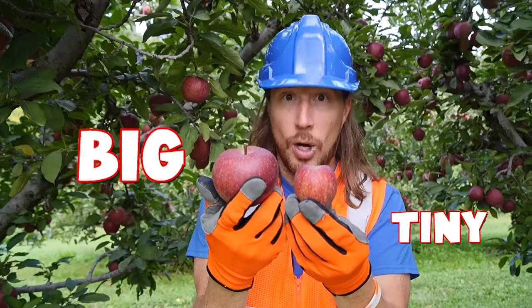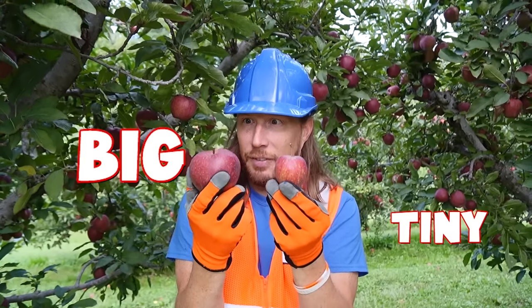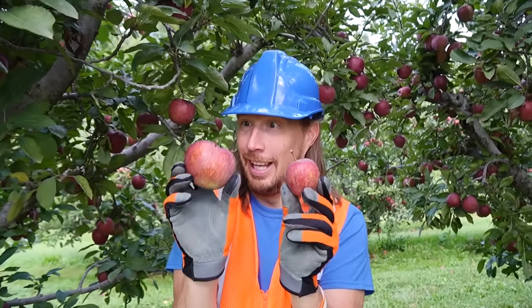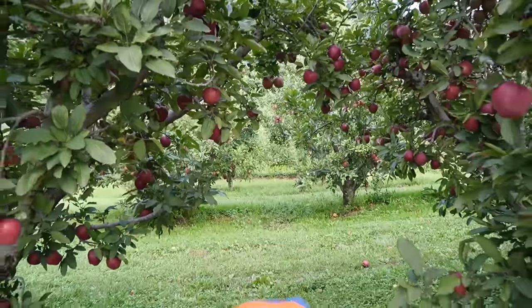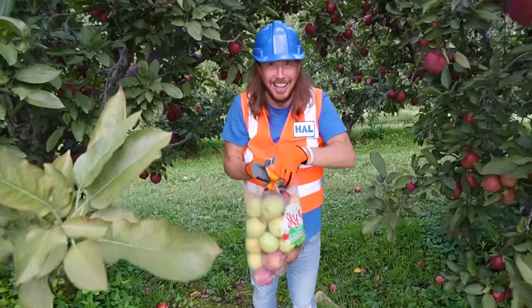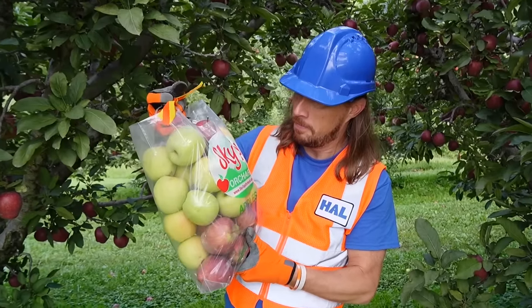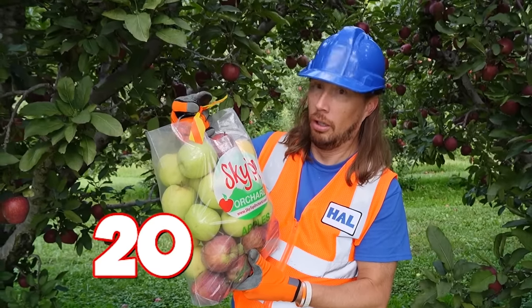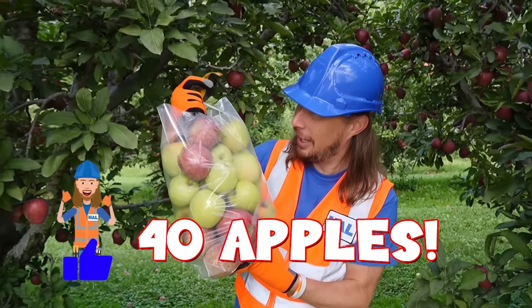And a big one. I think what we should do is a taste test to see the difference in taste between a small one and a big one. Let's get our bag. Wow, look how many apples we've got. That's a lot of apples. How many apples do you think are in there? 20, 30, maybe 40 apples. That's a lot.